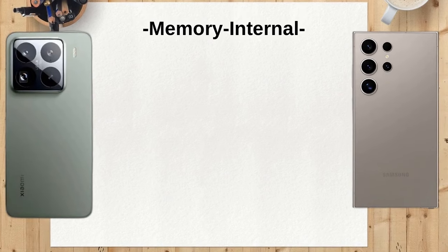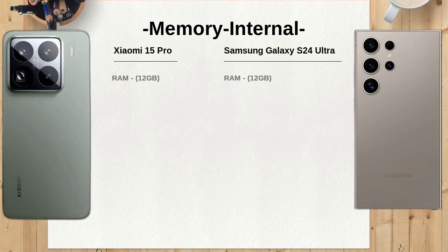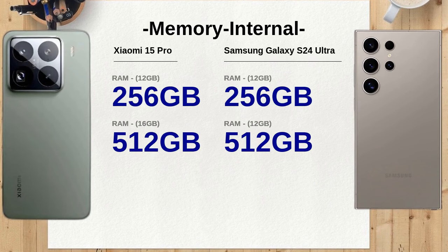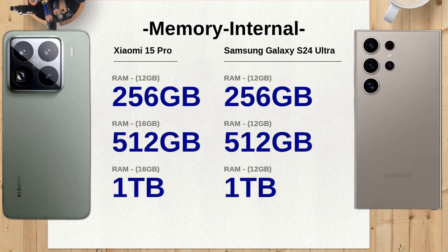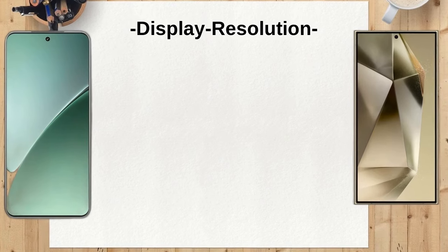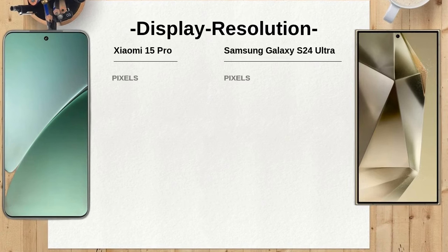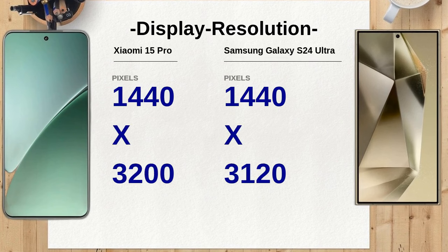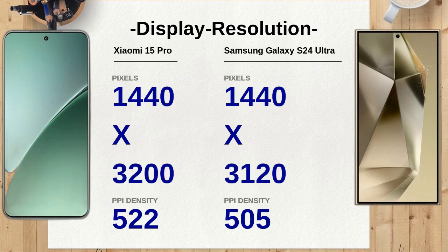The Xiaomi 15 Pro boasts a versatile camera setup with 3 50-megapixel lenses, including a wide, periscope telephoto and ultra-wide. In contrast, the Samsung Galaxy S24 Ultra features a remarkable 200-megapixel wide lens alongside a 10-megapixel telephoto and a 50-megapixel periscope telephoto, providing exceptional detail and clarity in images. The higher megapixels on the S24 Ultra allow for better cropping and detail retention in photos.